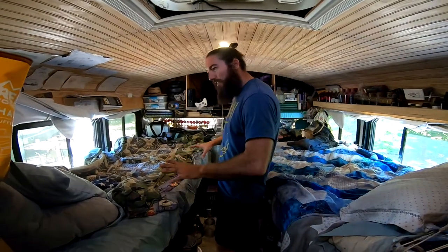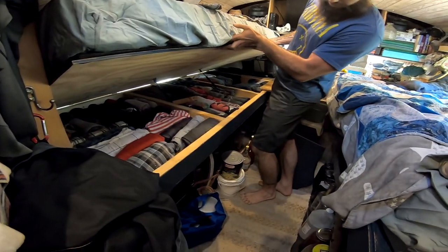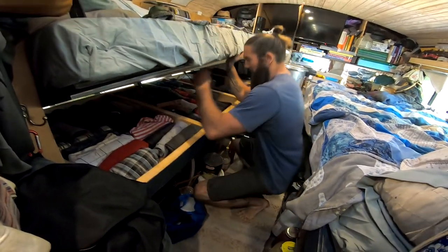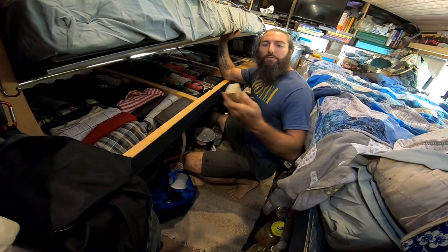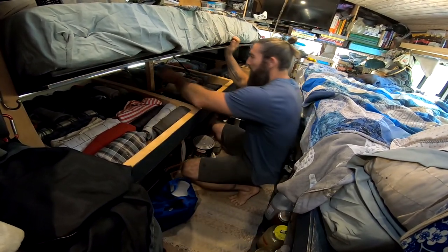All right, so we've got the separate beds. The beds come up, so that's how we store our clothes. They've got gas props underneath there. I also use a little wood right here with a screw that comes through so it can grab, and that way I can work underneath here without crushing my fingers.